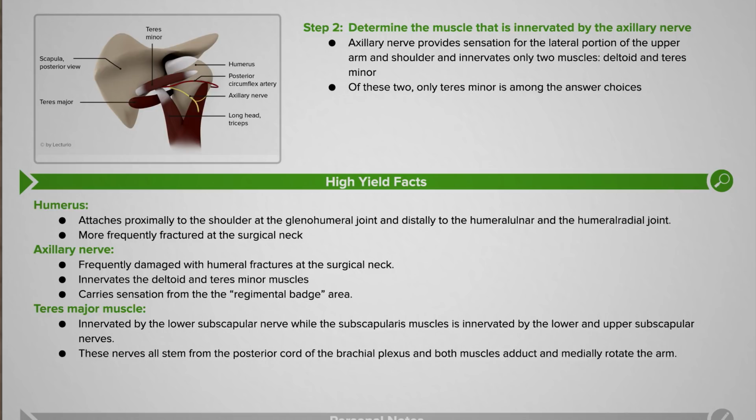Now, the supraspinatus and infraspinatus muscles are both innervated by the suprascapular nerve, which comes directly from the C5 and C6 roots of the brachial plexus. The muscles here abduct the arm and laterally rotate the arm, respectively, while stabilizing the humerus.